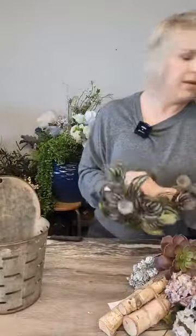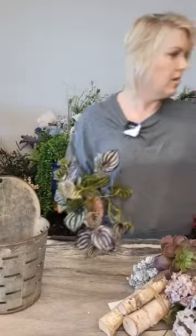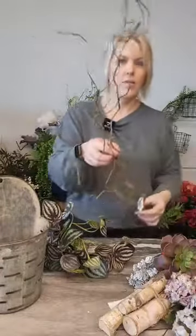So one of the favorites of my design tricks that I use are these things we call a bendy vine. This is one of them. This is a stem of wired branch. This is only $7.